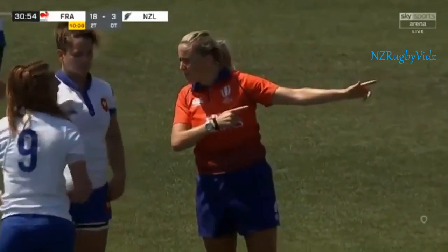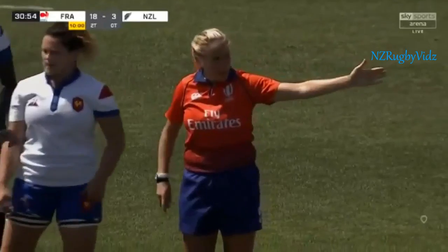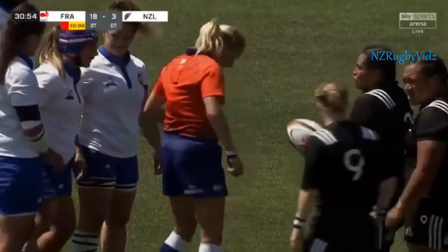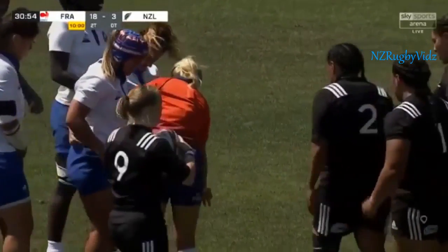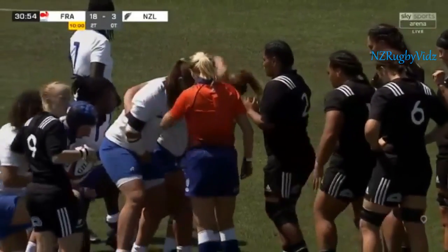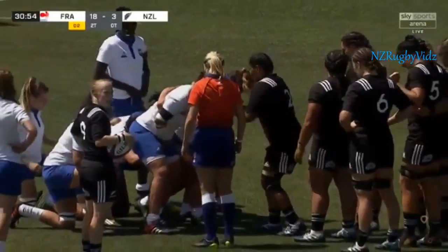Scrum. So Joy's just saying you need to talk to your number 8 there, but really, to be honest, they just collided with each other. Yeah. And then it just got a little bit messy, and at the end of the day, Joy's gone, hey, I'm going to look at that because I'm not happy with it. New Zealand ball for the scrum.